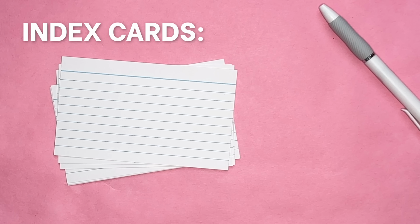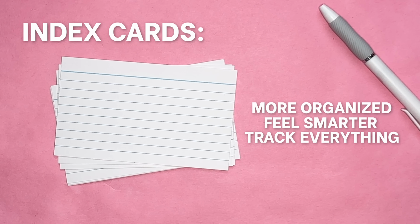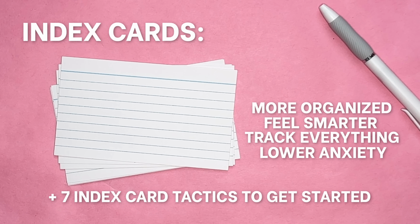I'm going to share how index cards get you more organized, make you feel smarter, help you keep track of the things you actually care about, and most importantly, give you less anxiety. And I've also got 7 organization ideas you can get started with today with your $3 fix.